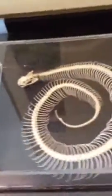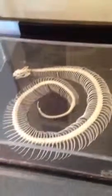That is so cool. That's a skeletal. This is pretty neat. It's hard to see, but there's a snake in here, and I think another snake, and then a frog. Isn't this neat?